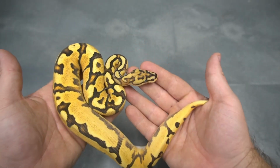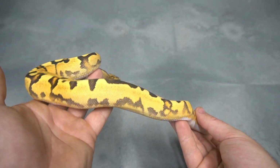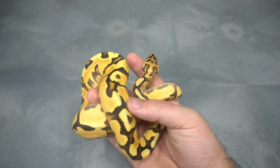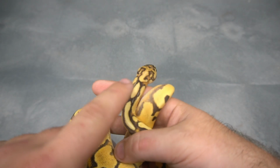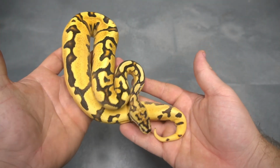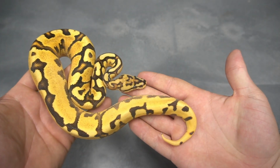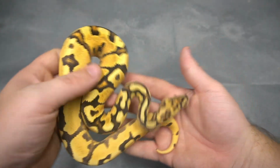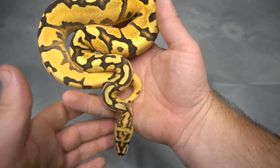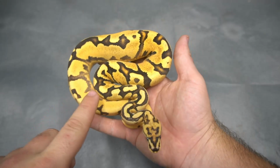You know, I'm real tempted to get some Desert Ghost into this. Maybe even some hypo, guys. Look at the back of the head, the markings there. Maybe hypo into this combo. What do you guys think this would look like as a hypo clown? I mean, you can't go wrong with either one, to be honest, guys. Really, really happy to have this. It's just such a versatile female, and I'd love to see this as a visual.